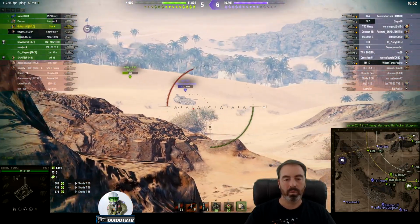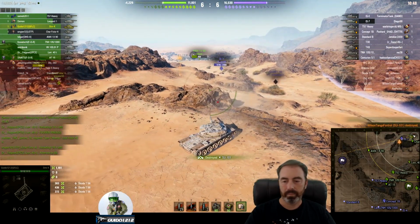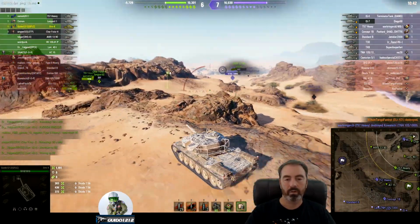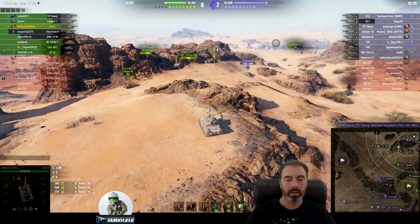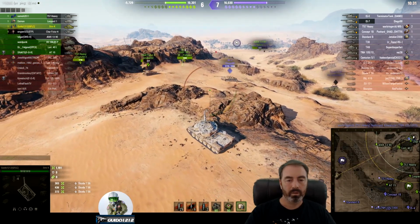IS-7 doesn't want any more of us and starts running off, and I'm thinking, we'll just blind shot this guy. Got him. All right, so there's that guy down. IS-7 is thinking, all right, it's just this silly tier 9 thing and a Char Future, so I'm just going to come up here and I'm going to pen the Char Future and kill him. And I'm thinking, let me just put it, no, I'm not going to put a shot into him. I'm just going to bounce, and here comes the IS-7. I don't know why the Char chased him.